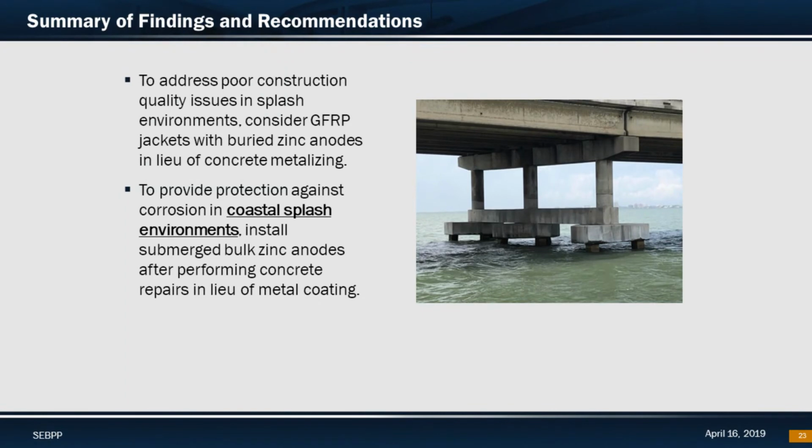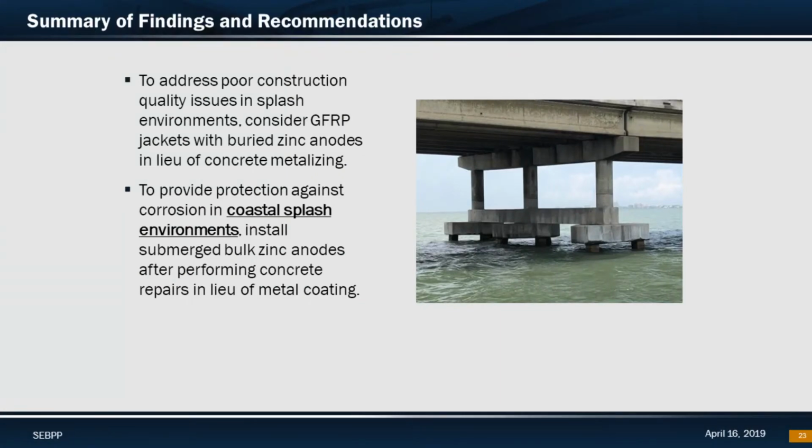To address poor construction quality issues in splash environments, we think the GFRP jackets with buried zinc anodes in lieu of concrete metalizing would work. Now, GFRP is not necessarily a good application on these large footings. Instead, we did some research and contacted folks in Florida, and it sounds like what they've got is a system where they're pretty much using bulk zinc anodes without performing thermal sprayed zinc, thermal sprayed aluminum, and they're getting really effective results.